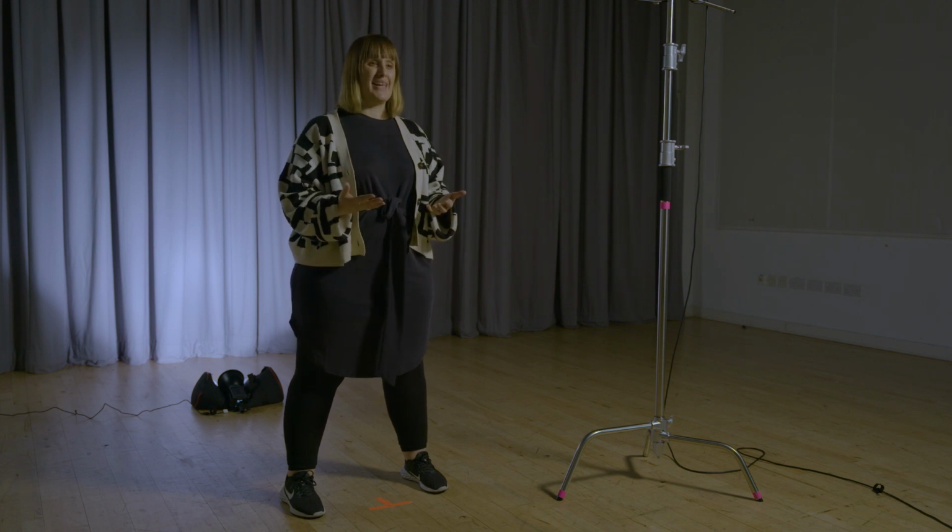Let's do those days of the week again. Monday, Tuesday, Wednesday, Thursday, Friday, Saturday, Sunday. Now, I feel quite confident in this position, but actually I'm having to use a lot of extra muscular effort to stay here. So if I was in this position throughout a long presentation, I think I'd get quite tired quite quickly.